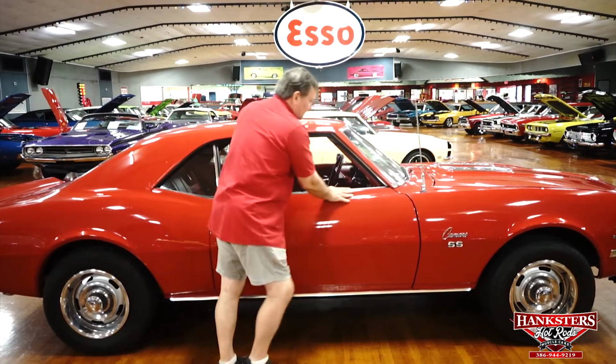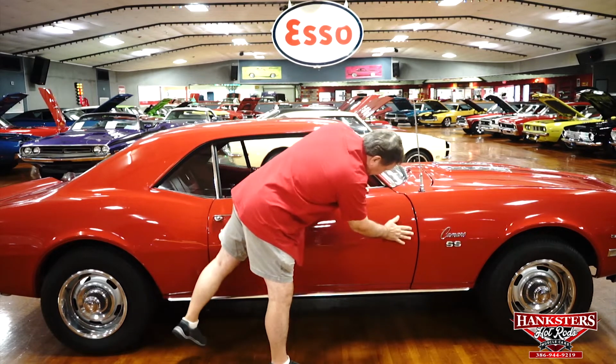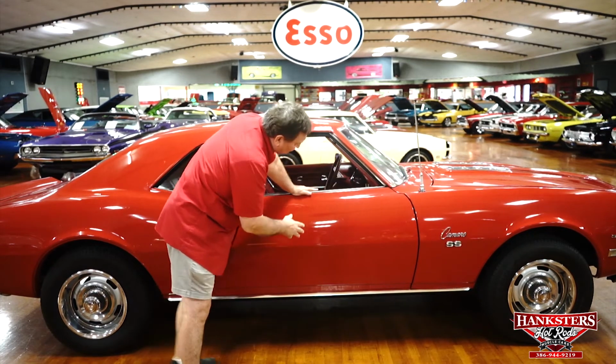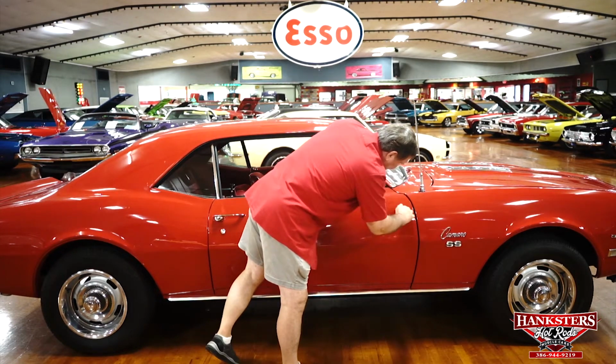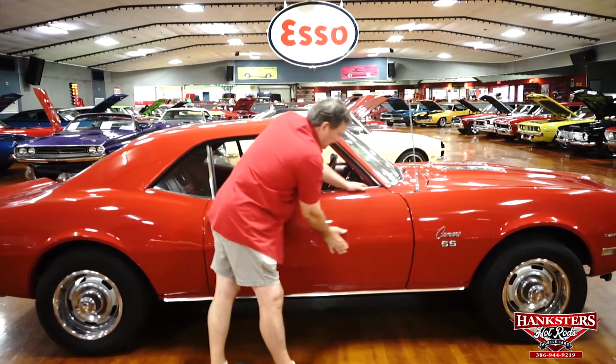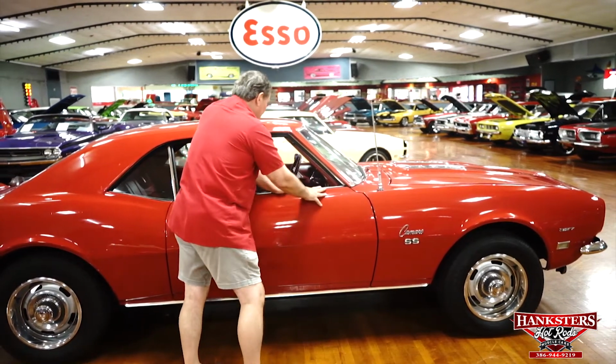I'll tell you, the more I look at this thing, I think we should fix it. Again, this is the worst part of the paint, I think, on this door right here. And you can definitely see some checking in the paint. Just in the paint, not in the tin. It's all tin. There's nothing been ever repaired on this car.